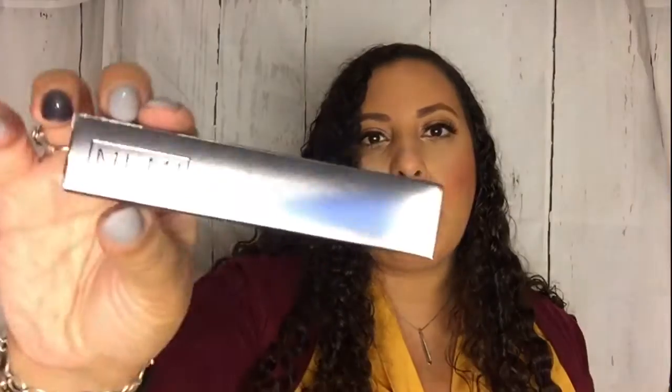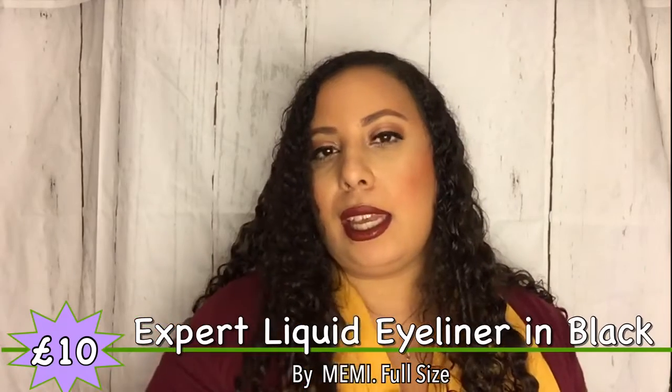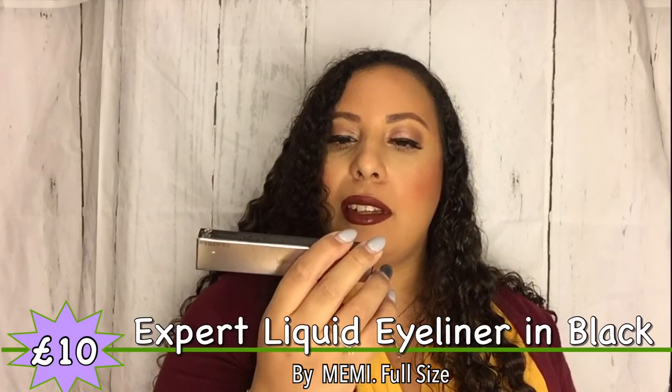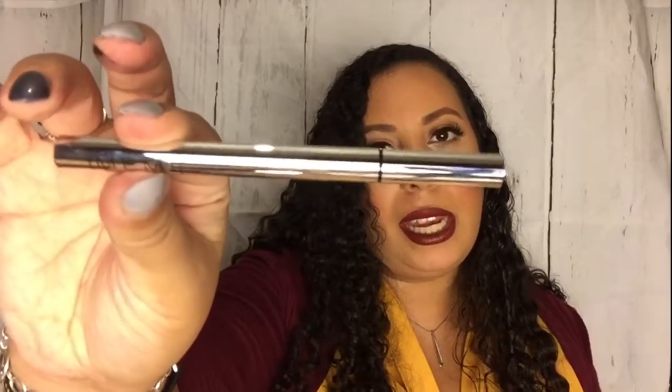Right, next up I started talking about this. This is from MEMI. It's a rectangular box and it says expert liner on it, so it's all shiny on the front and then it's black on the back, and it says expert liner, a precision liner that offers smudge resistant wear. The expert liner is available in black, and when you take it out of its packaging, it's like a silver pen that says MEMI expert liner on it, and when you take the lid off, I was excited to see a felt tip type lid.